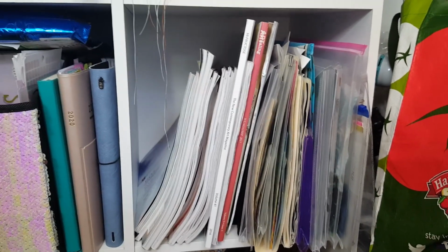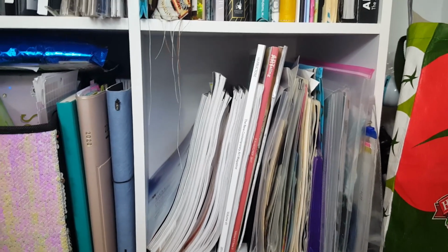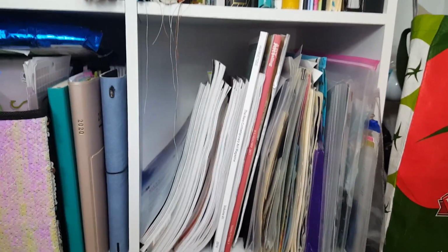So not only did it hinder my storage abilities, it actually hindered my creativity a little bit. So if you're struggling with hoarding your supplies, try organizing them out of their original packaging, and that may help you.